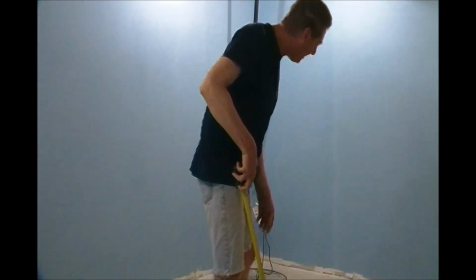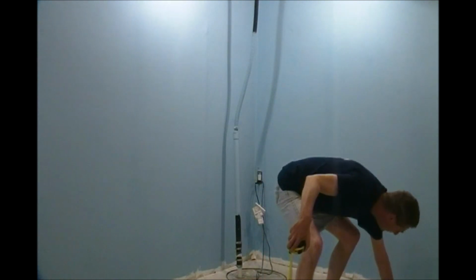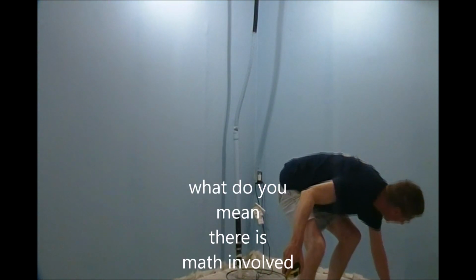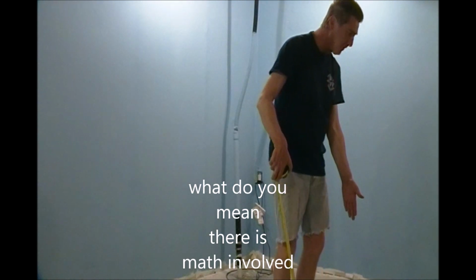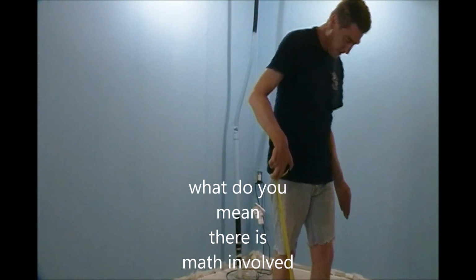So we got 3 feet out from here. The tape measure wants to swing. So I got 3 feet out from the wall there. That's that board. Brings me out to 5 if I want that.